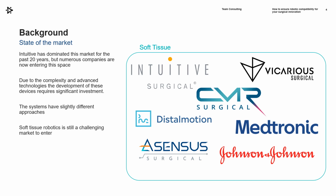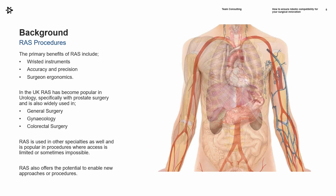And so, moving on, we thought it would also be useful to provide a bit of background on the types of procedures these systems are used in. But before I get into that, I wanted to talk a bit about the benefits that you get from a robotic assisted surgical system. One of the big benefits is the wristed instruments.